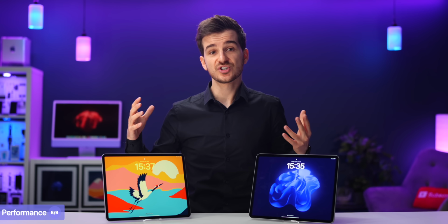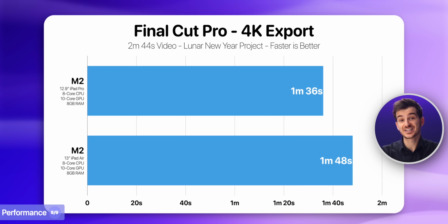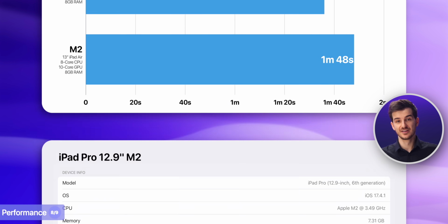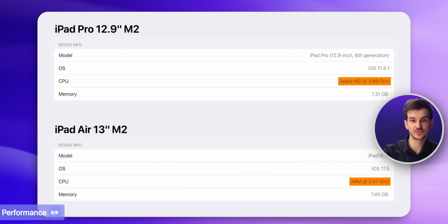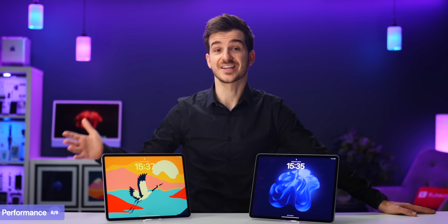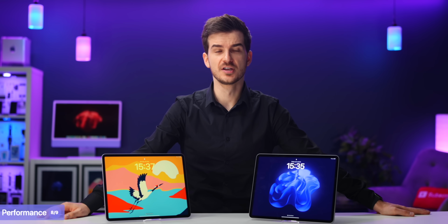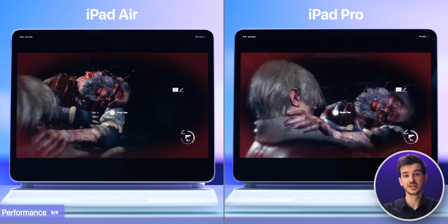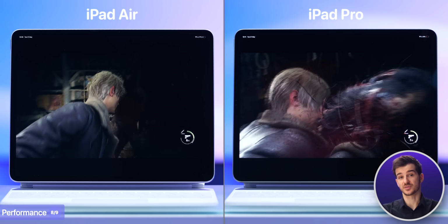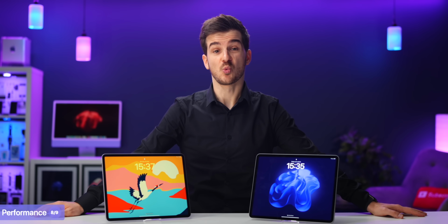So honestly, I'm not really sure why we're seeing such a big 10% performance difference in some cases, as that clock speed difference is quite minimal. Maybe that's just the initial clock speed reading, which possibly drops more on the Air for whatever intended or unintended reason by Apple. Now we've also tested a game, Resident Evil 4, and the performance looked to be the same on both here. What was different though were the thermals.